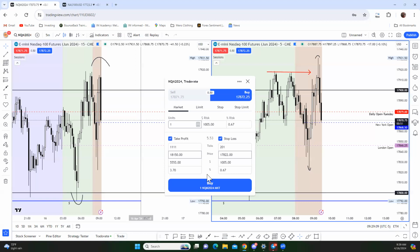All right. So for me, NAS is the only one showing absorption, just because of how it printed. So, we'll see. Let's look here. The risk to these lows is still way too far. Let me take a look at small time price action here.